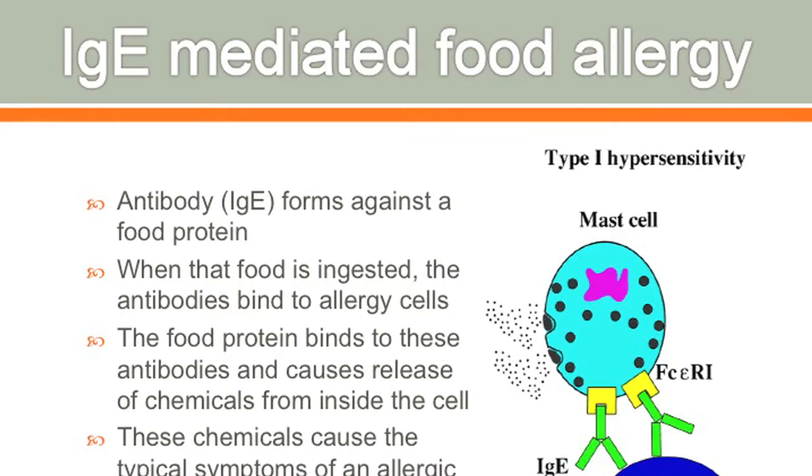So for those of you who like to know the mechanism behind things and who are nerds like me and really like to understand how everything works, I did include this slide, which gets a little bit technical for those of you with a scientific background or an interest. So this is the mechanism behind an IgE or allergy antibody mediated food allergy.